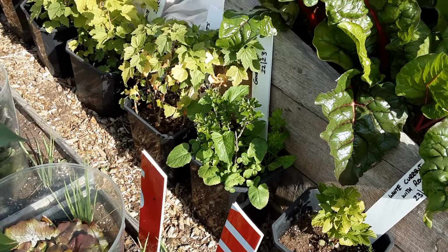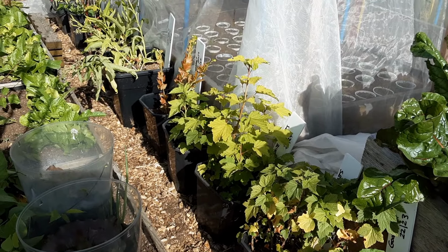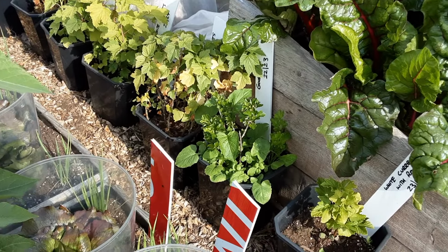I woke up last night thinking, I haven't watered the fruit cuttings, soft fruit cuttings. I need to do that before I leave today.